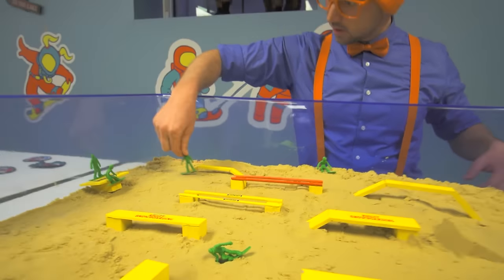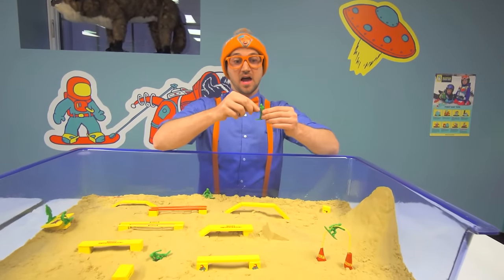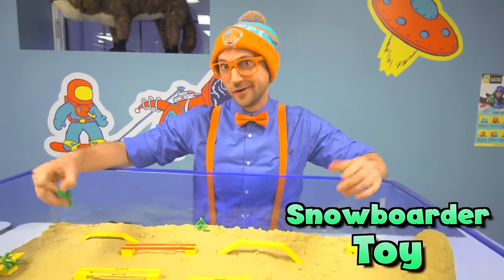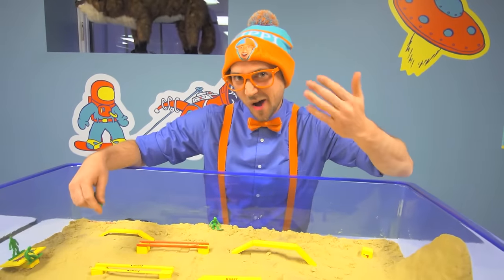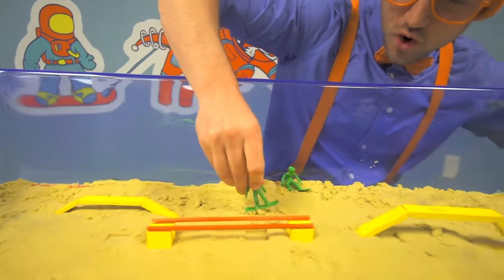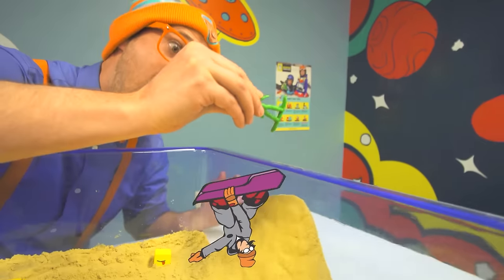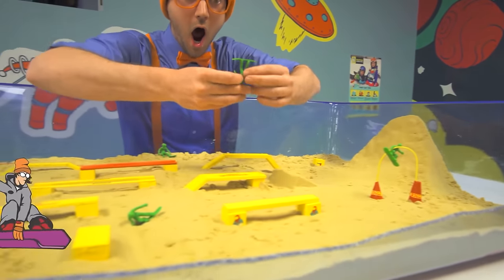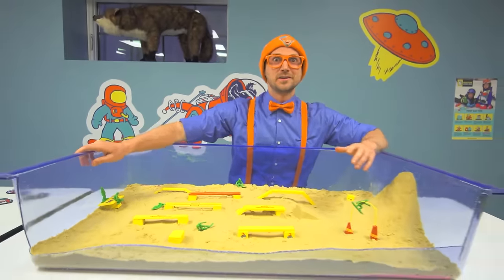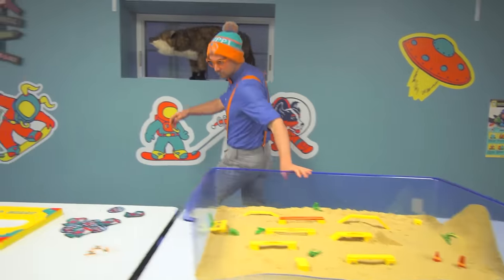Yeah! That was awesome! Just playing with this snowboarder toy in this mini terrain park. I think we should tear it up. Come on. Whoa, whoa. Oh, that was a gnarly wipeout. What else is around here?